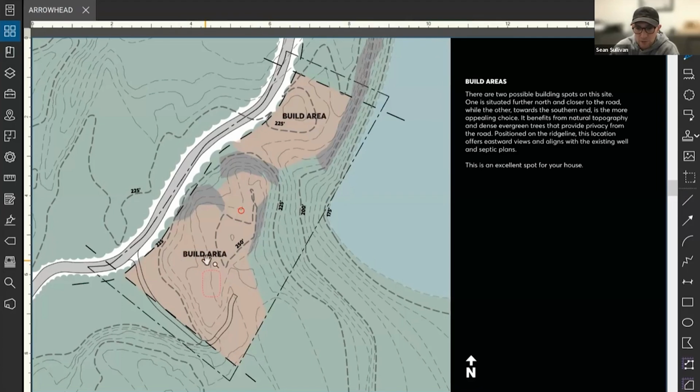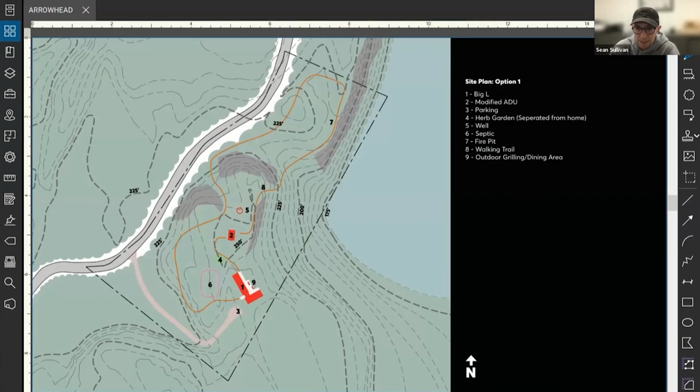I think the first one was closer to the road, right off the logging entrance, and then one a little bit more tucked away, higher up on the ridge. Obviously that would need a longer driveway and a slightly different approach in terms of how to build, but both have the same character of being on top of the ridge. So that was the defining part of these initial discoveries. In the process, we came up with a couple of different site planning strategies. For this project, it is a full-time home for the clients and their kids. They would be moving out of state to here and moving full time.